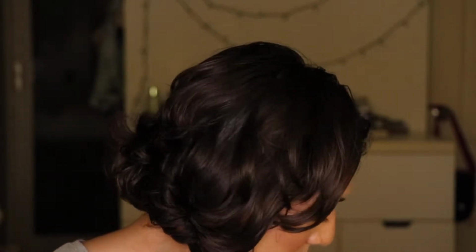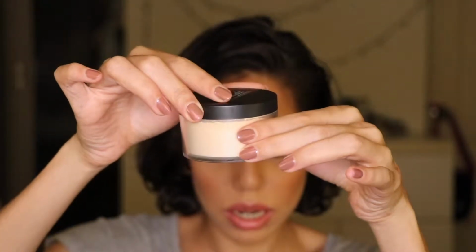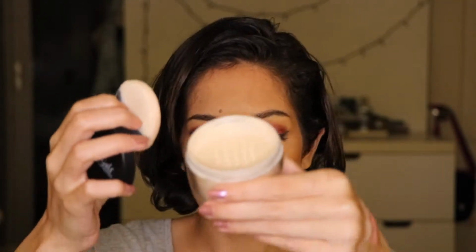Then the next thing that I picked up was this setting powder from GlamGals, in the shade LP02. It's a loose powder. It comes in a little container like this. And you do get a velour sponge, and it has a sifter on the inside. Now this shade, I would say, is kind of cool. I think it's a cool tone because it looks kind of gray. It's not very yellow and it's not orange, so it's more like a biscuit sort of neutral tone going on there.